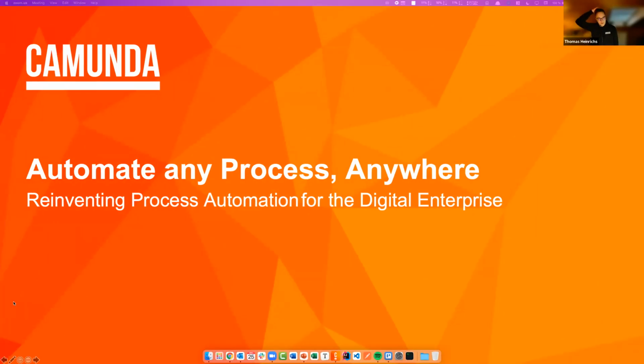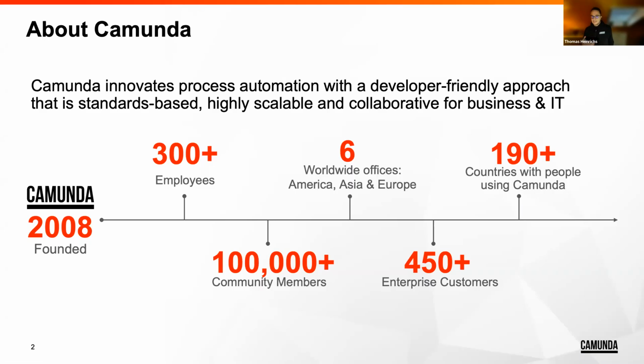And that's all about our vision: automate any process anywhere. That's the goal we at Camunda want to follow with our product, which you are going to see today. Let's see what Camunda actually is. Before highlighting the product and all of the facets it provides, I just want to give you a brief overview about what Camunda actually is.